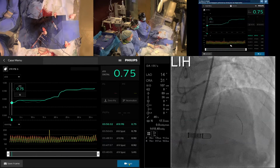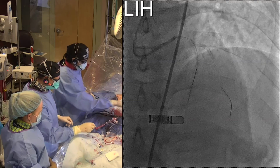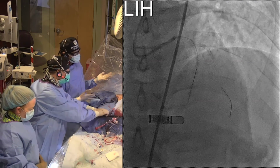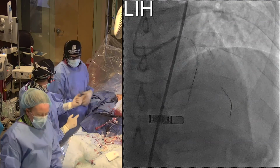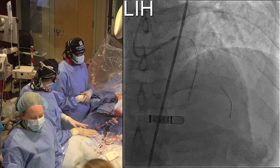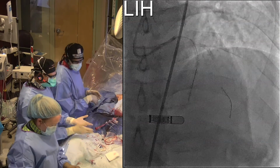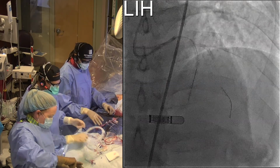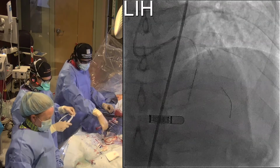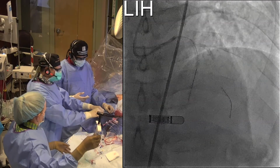Okay. Nice. So I'm going to disconnect this now. Yeah. So you'll see I'm planning to use the iFR wire for my entire PCI. I don't really want to recross the diagonal. I've already crossed it. It's given me enough support. So you plan on using the FFR wire for the whole of your PCI in the future? Yeah. Even when you don't need physiology. You always need physiology. Did you hear this guy? I'm going to use the wire, not even connect it, because that's a great wire. I'm going to use it like my workhorse from now on. That's it. Volcano is smiling. Philips is smiling. He certainly needs help.